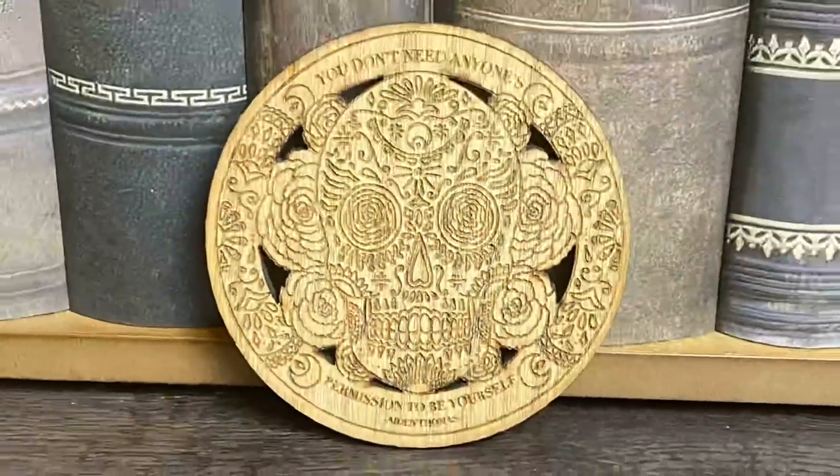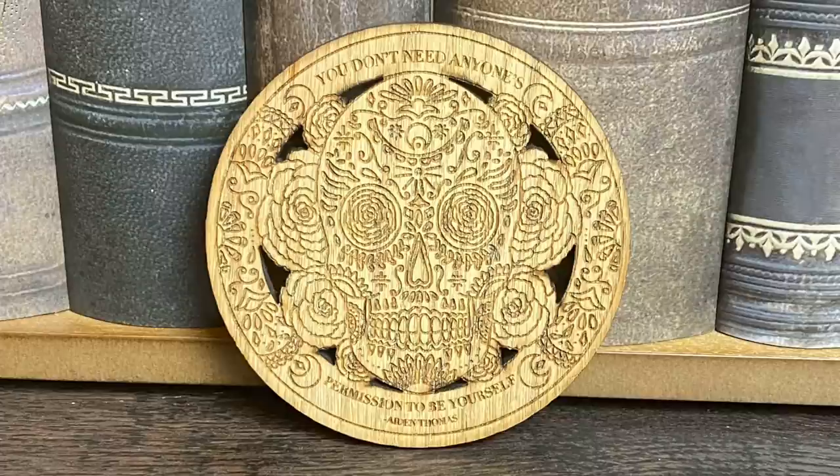And next in the box, we have a coaster that says, you don't need anyone's permission to be yourself. Aiden Thomas, I think that's what that says. And it's like a really cool skull design. Love that, love the quote. Now, we're not really a coaster family, so I don't know how much use this would actually get. So it might end up in my giveaway box, maybe not. I actually really do love the quote and design.